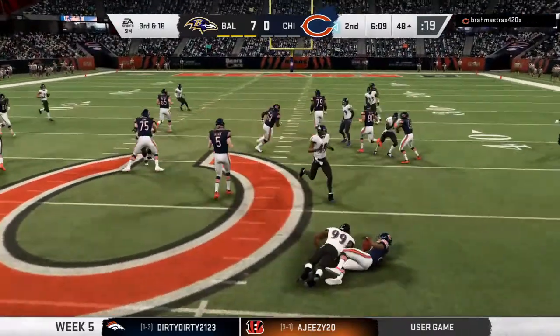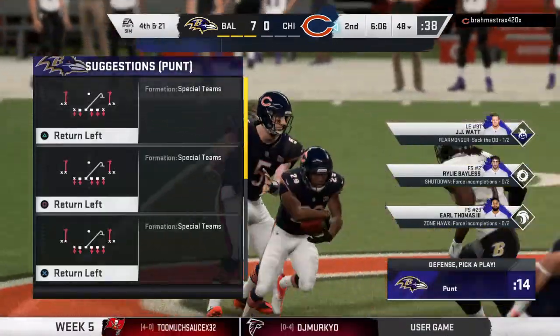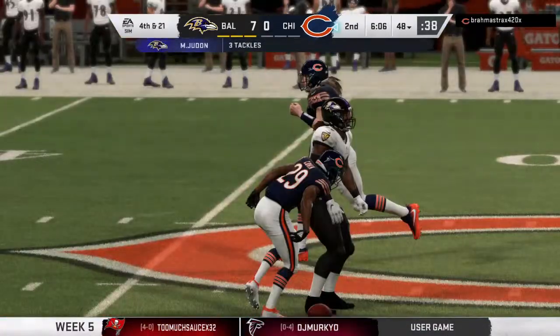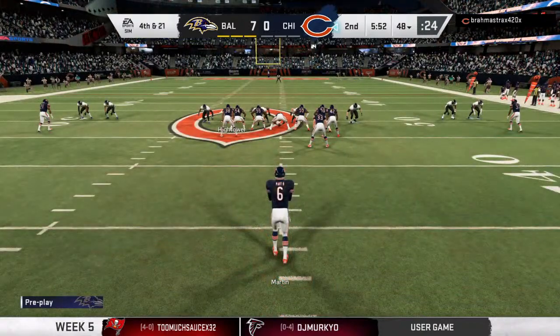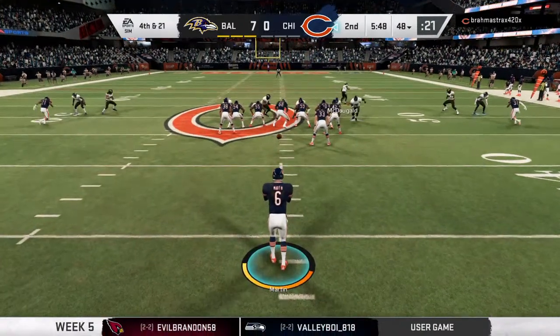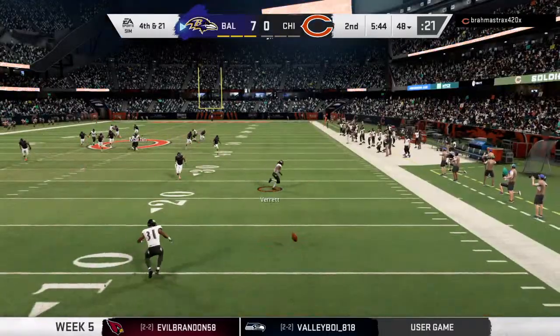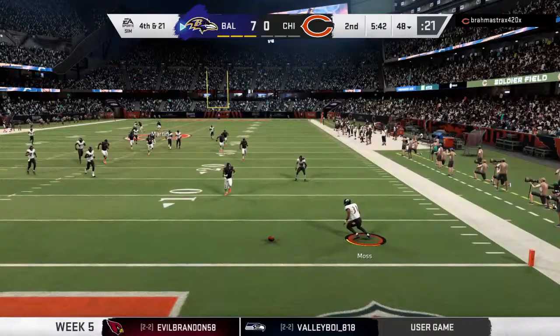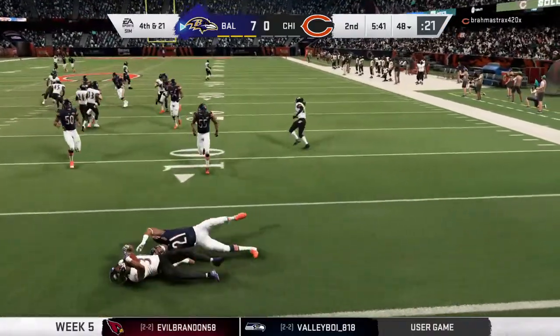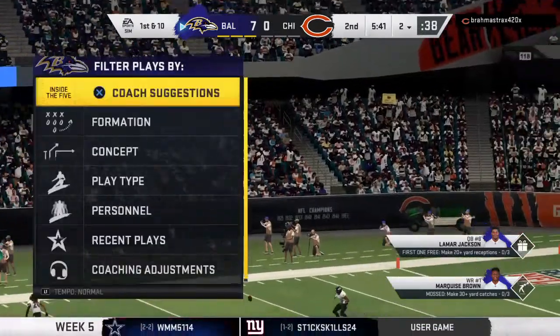On 3rd down, a run with Cohen. And they go backwards here, losing yardage back at the 48-yard line. That'll be a loss of 4 yards on the play, and that'll bring up 4th down. He's been a busy man here in this first half as he gets it away. 35 yards that time on the punt, and the Ravens will get it.